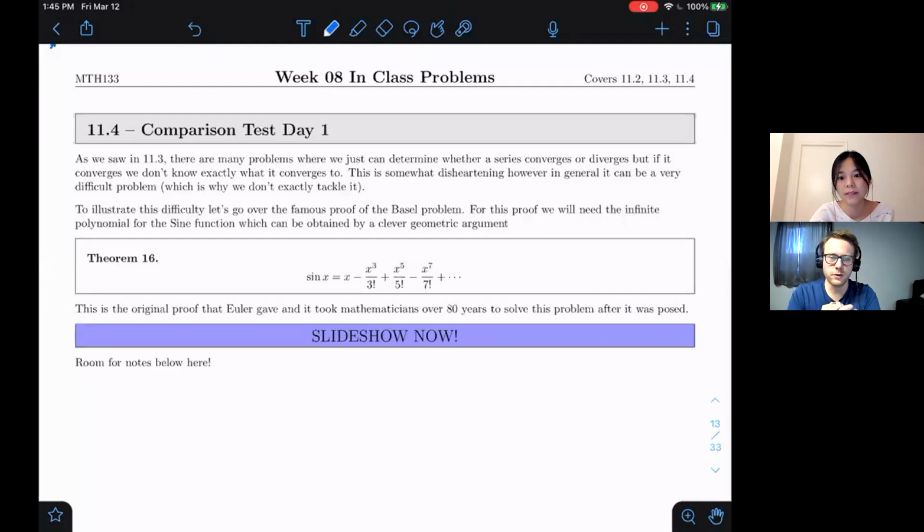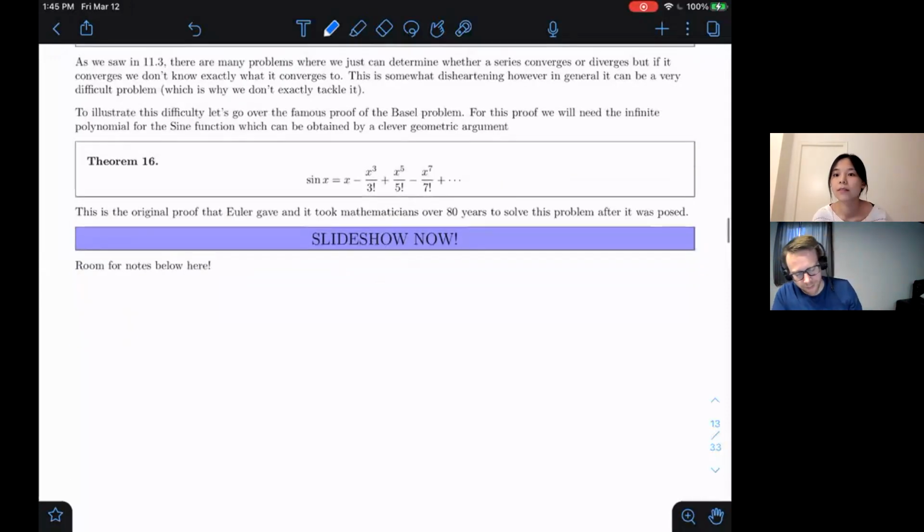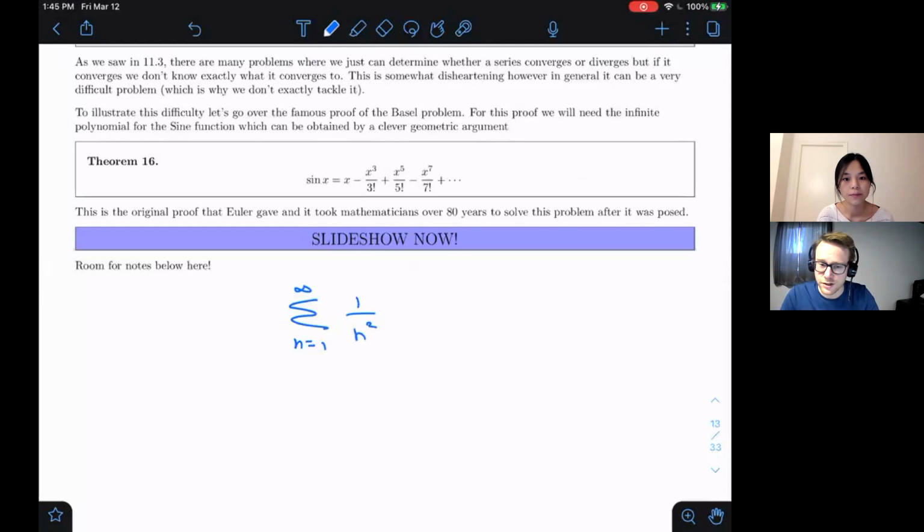But I'd like to show you what it takes to show what a relatively simple series converges to, and we'll show here the sum from n equals 1 to infinity of 1 over n squared. We've seen with the p-series test that this converges. Maybe it's the simplest case besides the geometric series of something that converges. And it turns out this took mathematicians, as it says here, over 80 years to solve.